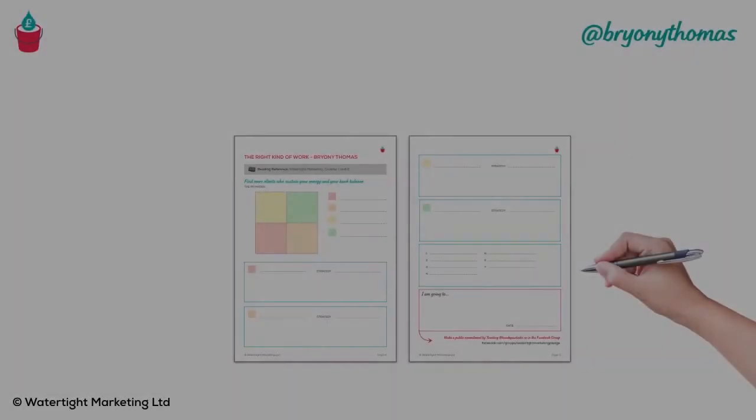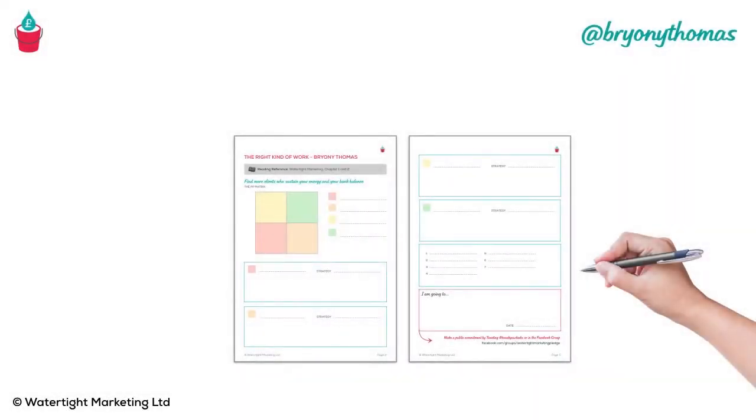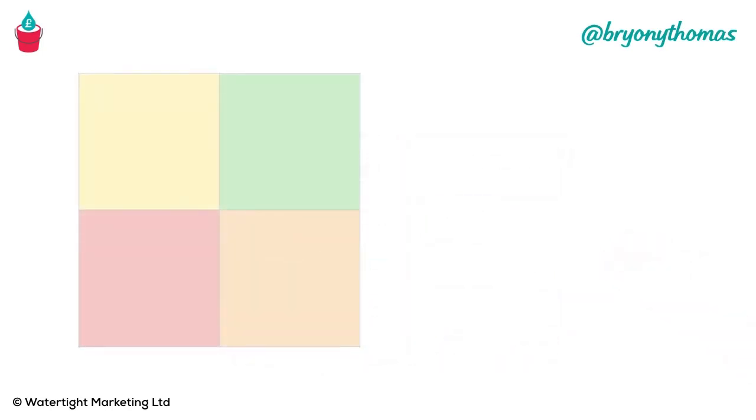I've put together a worksheet for you which you should be able to download. If not, grab yourself a pen and paper. It's all very simple to draw with just a few lines. And so what we're going to do is the profit purpose matrix. What I'd like you to draw is a 4-box matrix. On the left hand side you have a line, and on that line write the word purpose.